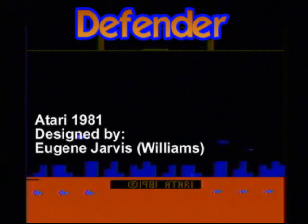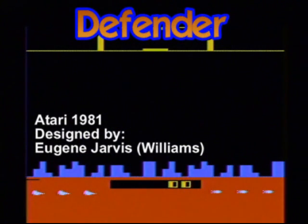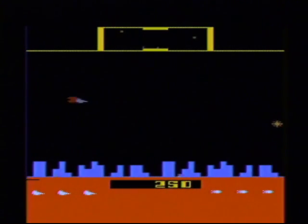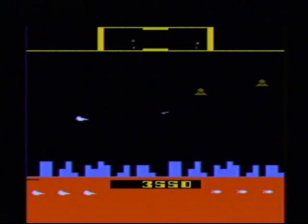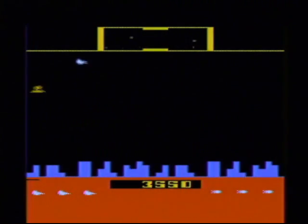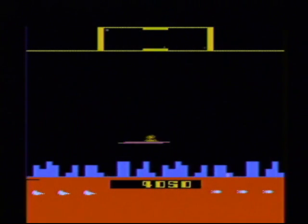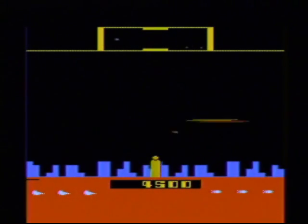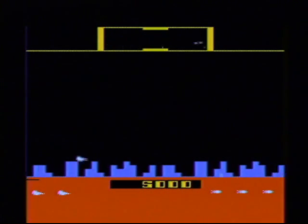This is Defender. Atari ported it over from the hit arcade game from Midway Williams. Midway, I guess they're owned by Midway now. Bally, whichever one floats your boat is their name. Yes, whichever's still on top. Now this one was known for its difficulty.